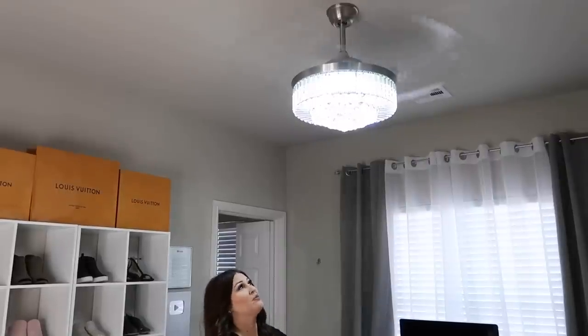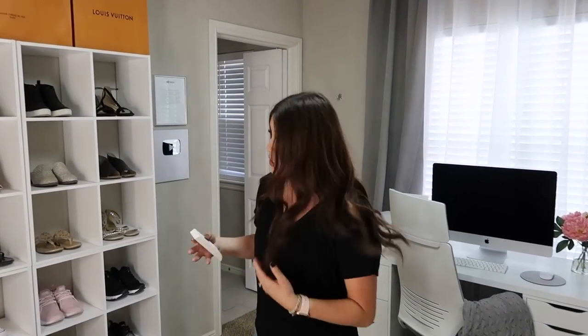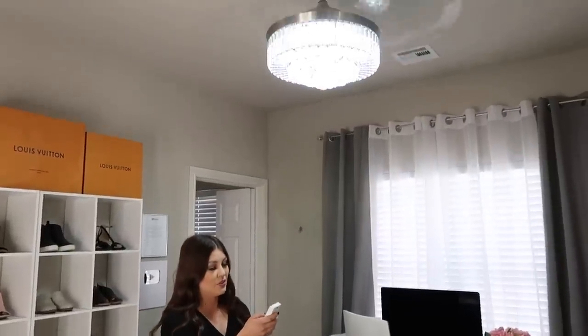I didn't think the fan was actually going to work that well, but I don't know if he'll put the camera back on me. I don't know if you can tell, this is on high too, but it has so much power. It is super strong. I wish you guys could feel it right now, but I promise you it works so well. If it's in the budget, you're going to love it. Like I said, I definitely want to put it into our master bedroom. Let me turn this off for you guys real fast.